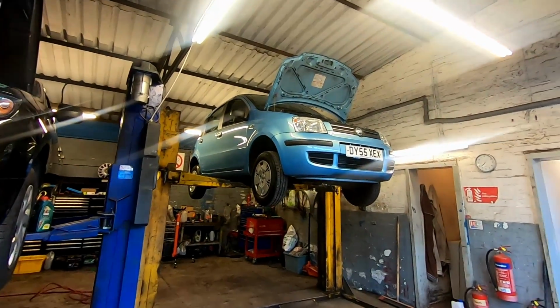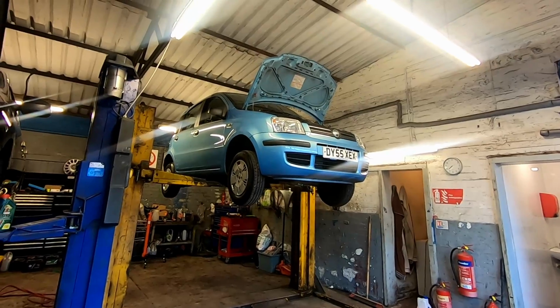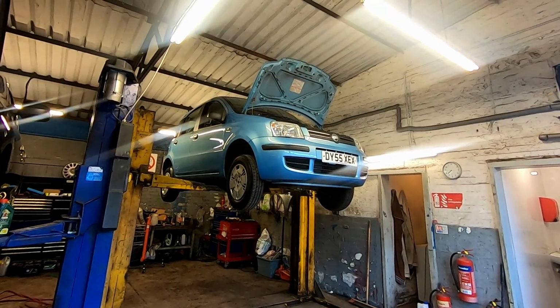Like, I got a gearbox for that for 50 quid. No, 70 quid, sorry, tell a lie. It was £70, the gearbox was. It had done like 18,000 miles because it had a noisy box. We've got that picked up.